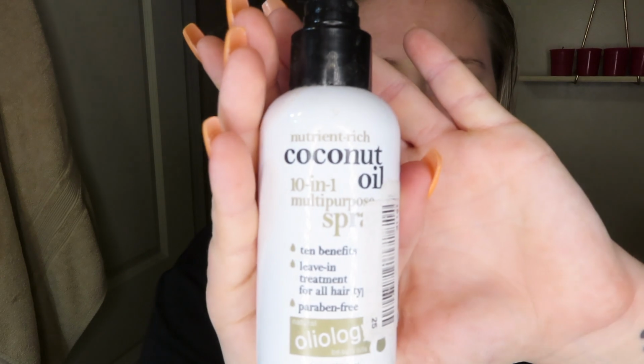All right, fresh out of the shower. First step, we gotta put some stuff in my hair to make it all nice. I'm out of focus. So this is my first product. It is a coconut oil 10-in-1 leave-in conditioner that I have been using from Marshall's for probably 2 years now.